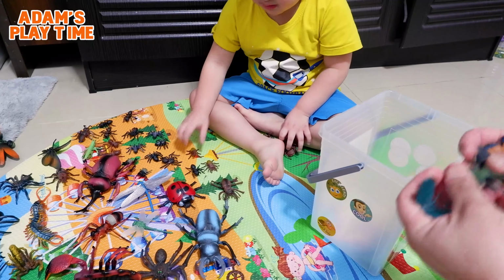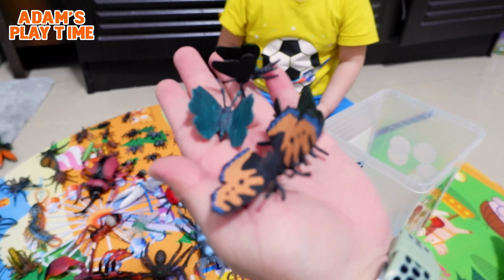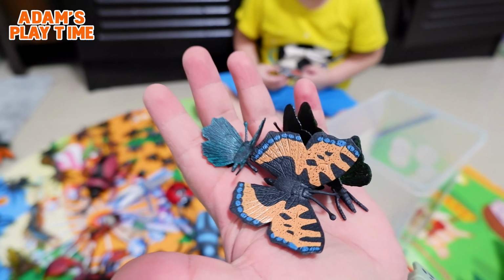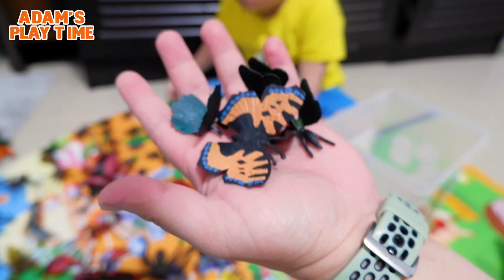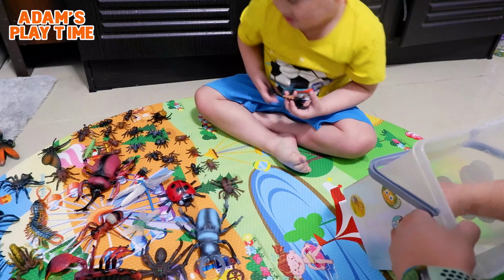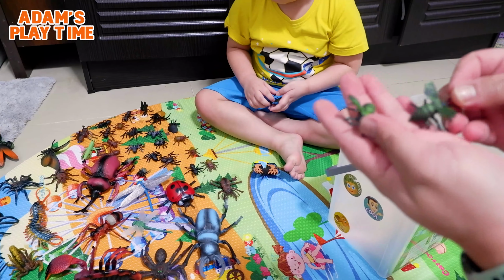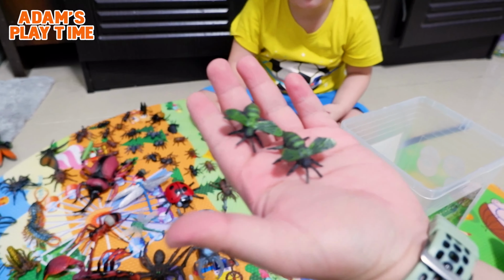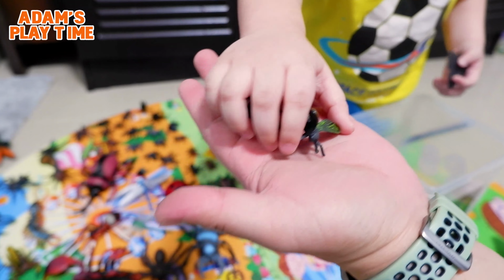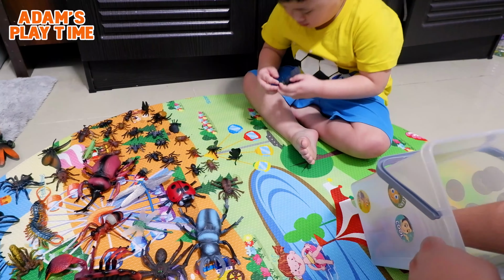And I found more. They perched on my hand, on my palm. Butterflies, they're so beautiful. Five butterflies. Okay, put them there. I found more bees. One is green. Two green bees.